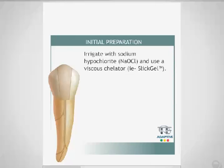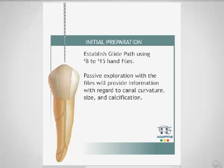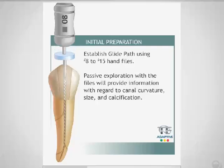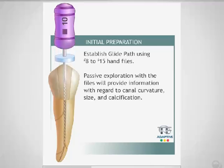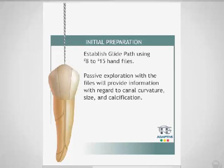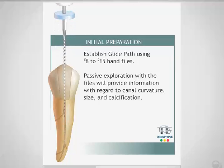Fill up the pulp chamber, brimful, with full-strength sodium hypochlorite, and coat your files with a viscous chelator like Slick Gel or RC Prep. Establish that glide path using the 8, 10, 15 file to working length. Remember, you can do this using your fingers, or you can facilitate this by using the M4 handpiece. Simply select the setting for M4 handpiece, hit the foot pedal, and you're ready to go.